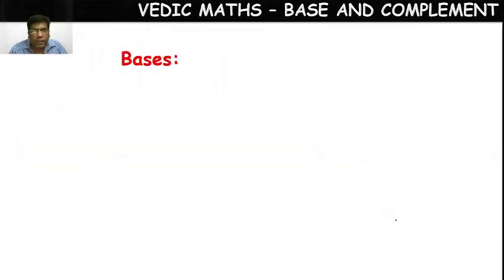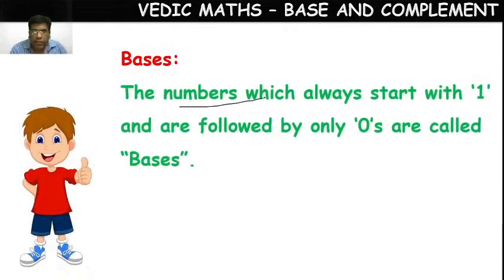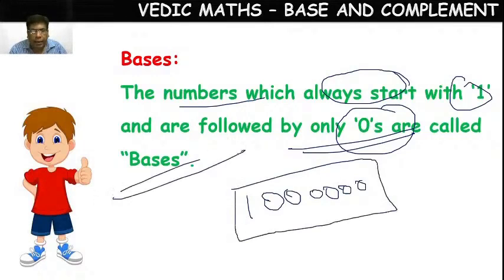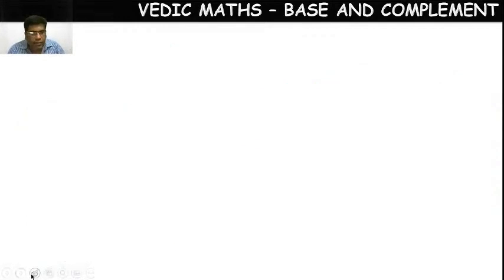Now, what is the definition of base numbers, children? The numbers which always start with 1 and are followed by only zeros. After 1, there should be no other number except zeros. Then such a number is called a base number, or we can call them bases. So what are bases here, children?